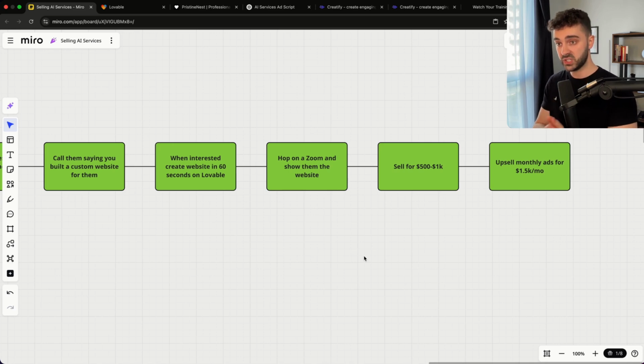And what we can actually do for you is, because we offer monthly ads that work really well with the websites, because the websites are optimized for ads. So we can sell you the website, one off for $1,000 if that's what you want. You can go and you'll already make tons more sales.